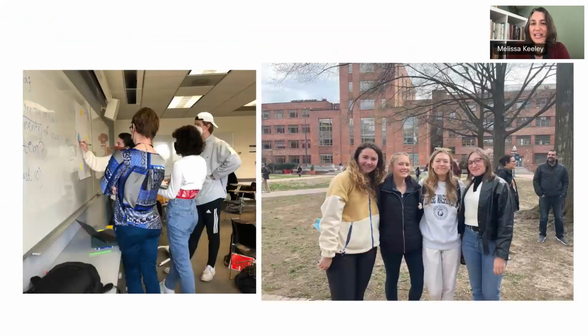So our classes are varied and students have the ability to really shape their major a lot depending on the types of classes that they take. But many of our classes feature group work and real world applied projects. And we really pride ourselves in being a place where students can find community.